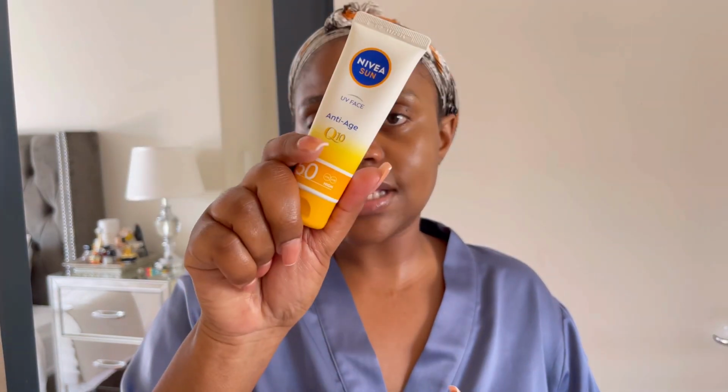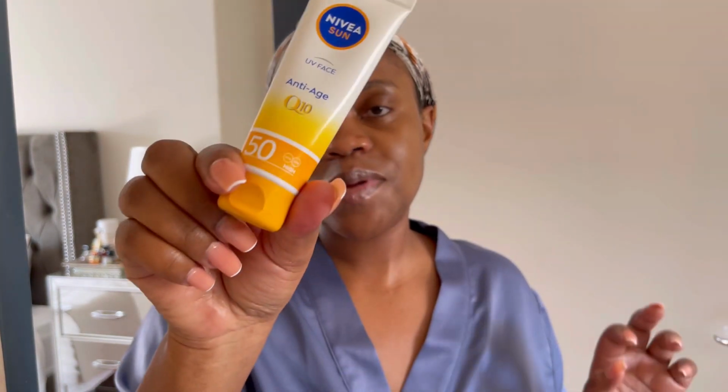Okay, and I'm using this Nivea Anti-Age SPF 30. It's the sunscreen for the face, UV face sunscreen from Nivea. I love this, you guys, so much. There's anti-age and there's anti-shine. I don't like anti-shine because it gives me a matte look, and I'm not the one for a matte look. I'm always for a dewy look or a dewy finish. So I love the anti-age.